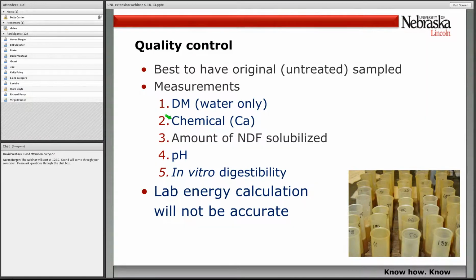You should run about 3 to 3.2% calcium by adding 5% calcium oxide to the residue. If you have the original sample, you can look at what's the NDF of my original sample versus my treated residue. And you can also look at pH. It should be a pH of somewhere around 8 or so. The best way to evaluate is doing some fairly complex lab tests, in vitro digestibilities, and that kind of thing.